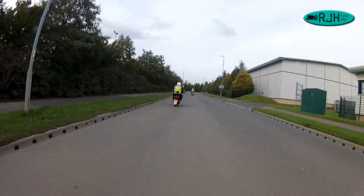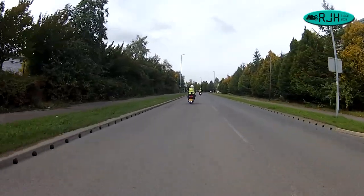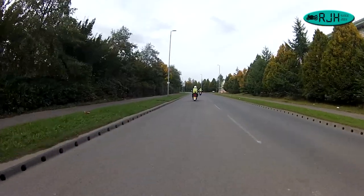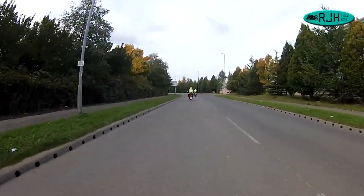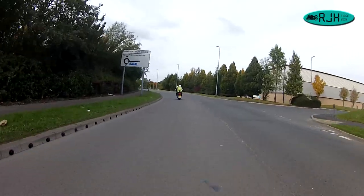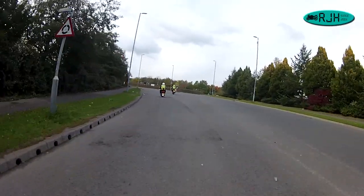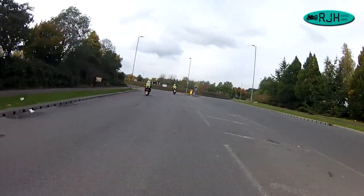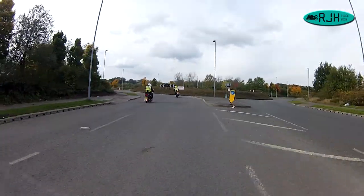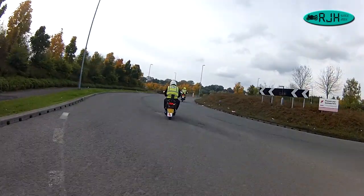Up to the roundabout, and we're going to take the sign for the M60. Second exit. When you do come off the roundabout, favour the left lane, yeah? Right, you need to be in the right lane there, Andy. Yeah? Round we go.